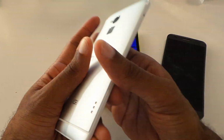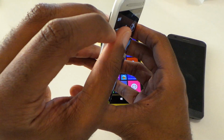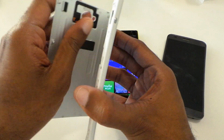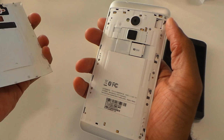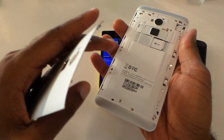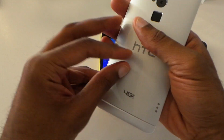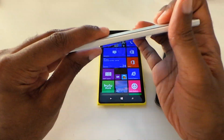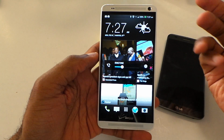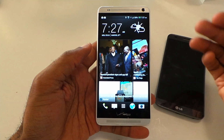You also have the ability to expand this by popping off the back. You can add in a 64 gig card right on the back at the top. So you do have expandable memory, micro SIM, and the battery is non-removable. So that's definitely the thing about the HTC One Max. I think the HTC One Max definitely appeals to those who like the HTC One that want a bigger screen. So that would be the reason why I would suggest picking this one over one of these other devices.